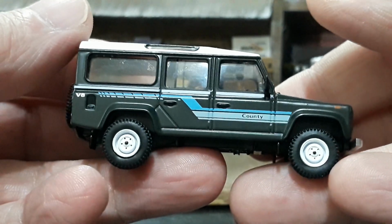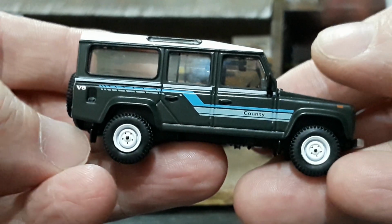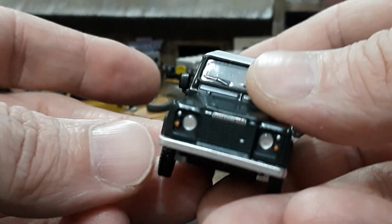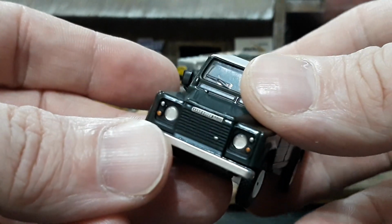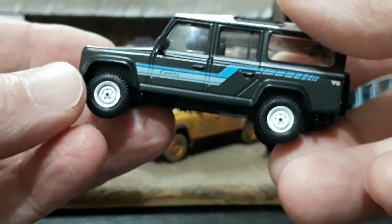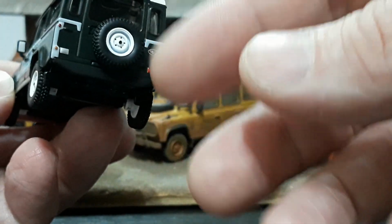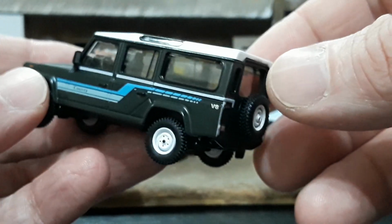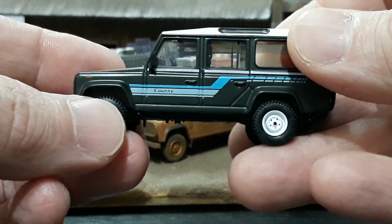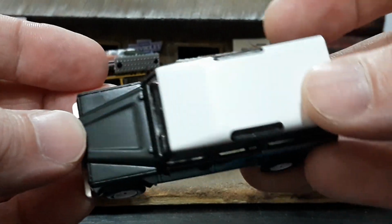This is the County model, V8 emblem. As you can see, definitely a civilian model with all these emblems, and then the conservative striping and such, like silver painted bumpers, the Land Rover plaque across the front of the hood, and such. Pretty cool truck. As I said, no hitch, nice detail trim and stuff like this. So definitely one of the higher end optioned Land Rover Defender 110 civilian models. So pretty cool.